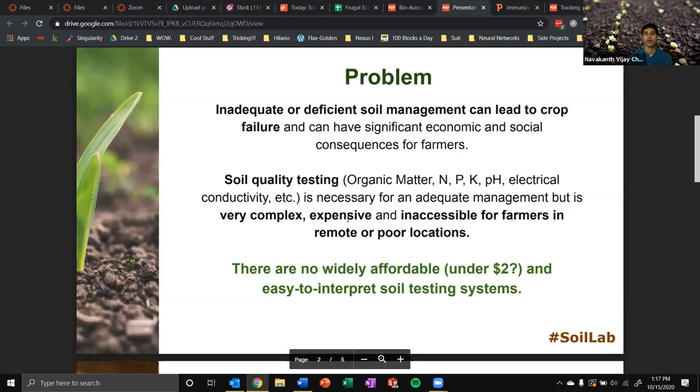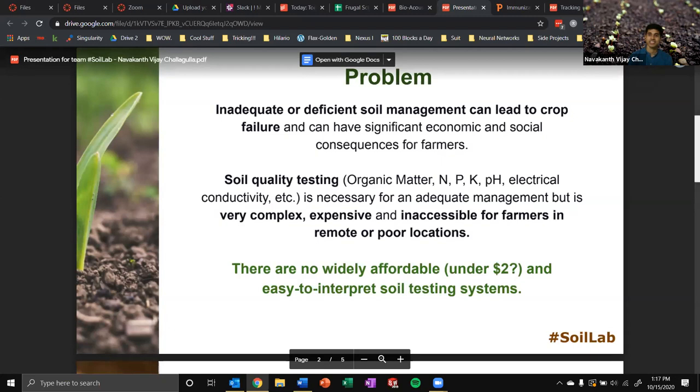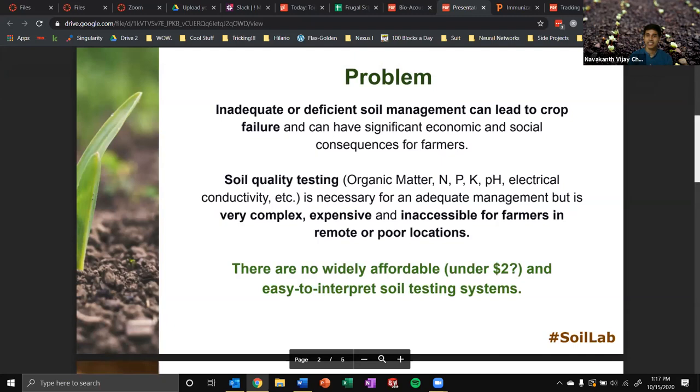And while doing my literature survey, I was surprised to know that even the US and UK have one of the highest suicide rates of farmers. So it was really sad to see that. And soil quality testing is one of the necessary things that is required to adjust the parameters that will be used for cultivating a crop. And we were looking forward to testing the organic matter, nitrogen, potassium, phosphorus, pH, electrical conductivity, and to make it frugal and make it under $2. Most of the places it is very expensive, and some places it is inaccessible to many people. So next slide.